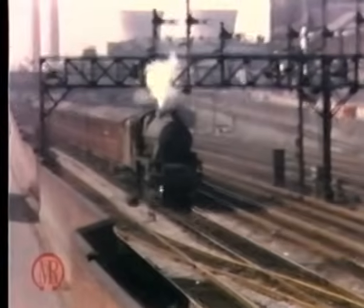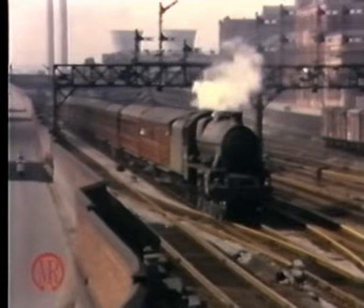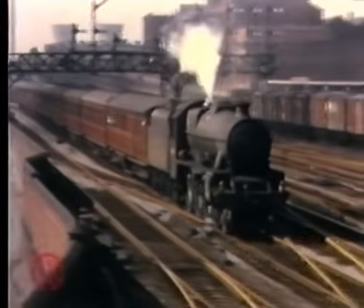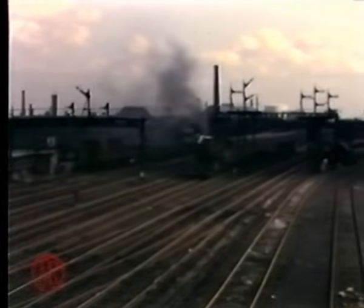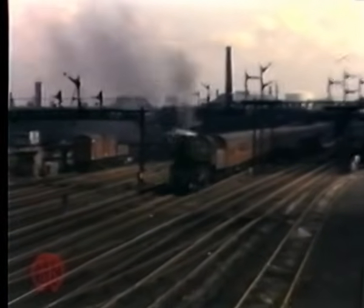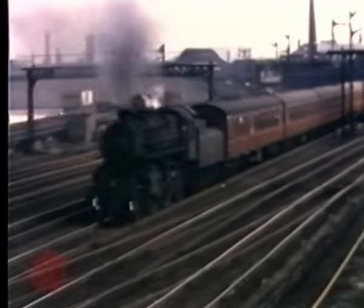With Canal Street on the left and nowhere near the canal, Holbeck Jubilee 45639 Raleigh arrives on the up slow with another working from Morecambe. Heading empty stock on the down fast, Ivatt Class 4 43043 of Normanton is into its stride.